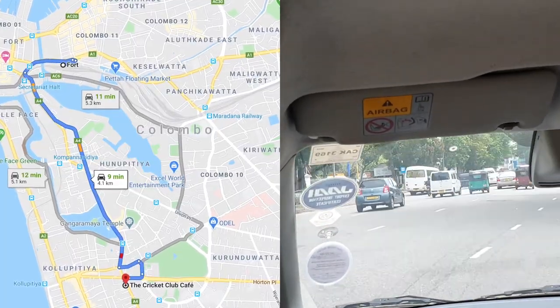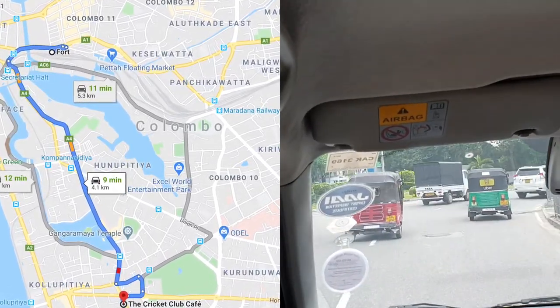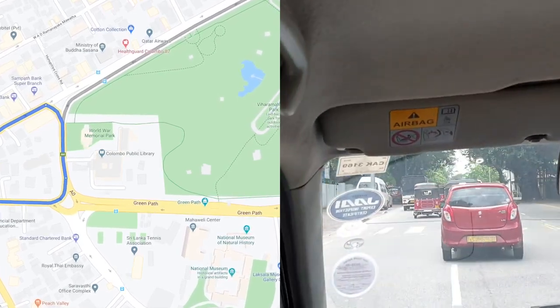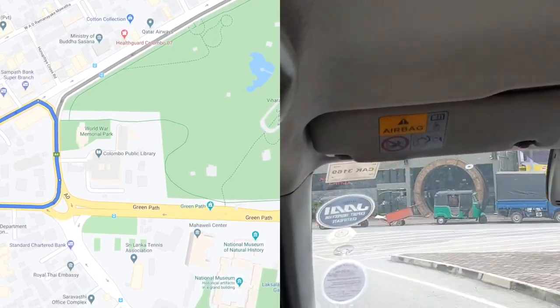So we were on our way to the Cricket Club Cafe. It looked like the location had been changed. When I came last in 2012, it was in Kollupitiya. Now it was in a new location called the Flowers Road.